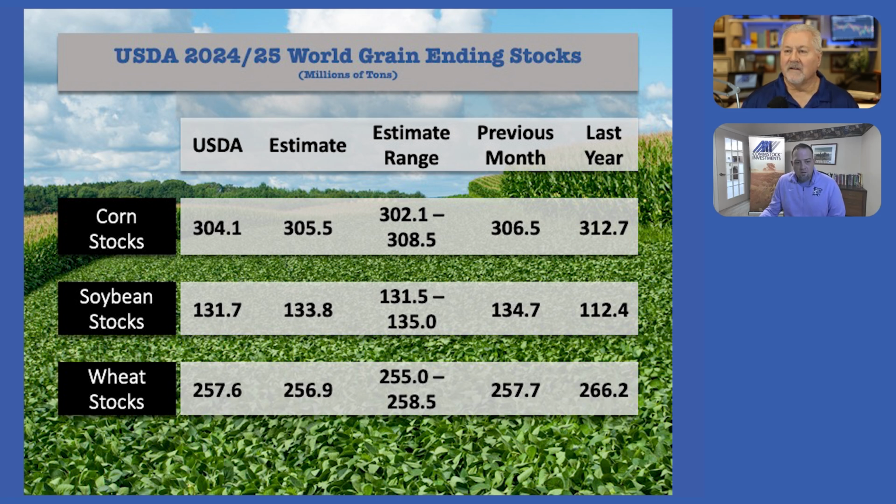Okay, and then we had the world ending stocks. Let's take a look at these. On the corn, we had 304.1 million metric tons. Yeah. Trade was looking for about 1 million, almost 1.5 million more than that. And here again, the soybean stocks way under expectations by the trade. The wheat seemed to be a little high.